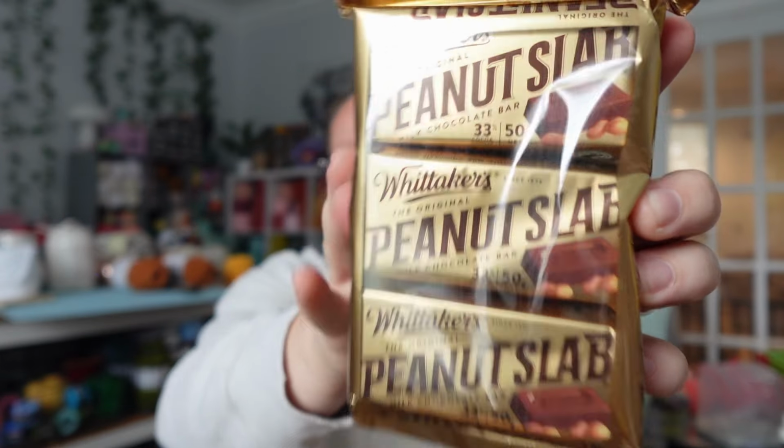Peanut slab, Whitaker's peanut slab, English breakfast, which in her note she said she included this just to see how it compares. So what I'll probably do is do like one of our English breakfasts that we have, and then I'll try this one just to see what the difference is. I love that. That's going to be so fun.